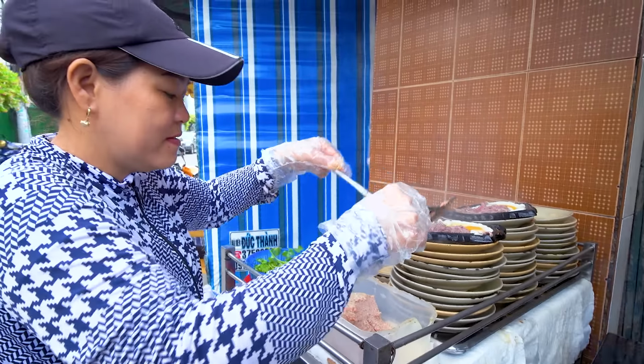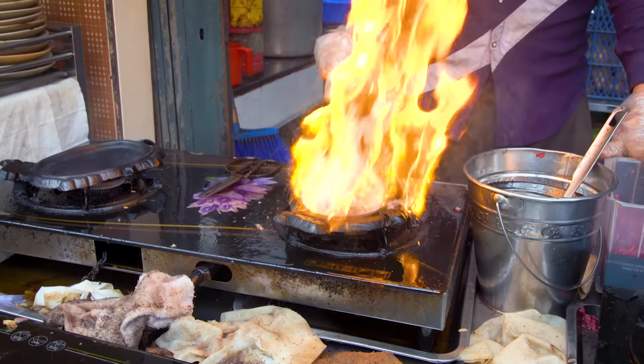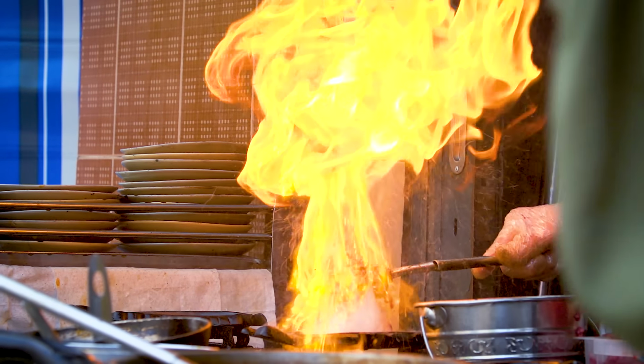And then on the side, she's giving him an assist. She flips the beef, throws on some pate. This is like a real team effort here. Oh, buddy, you best believe we're gonna get a cool slow motion montage just for you, bro.